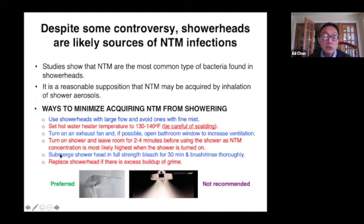Well, so these are 6 things that you can do to try to minimize your risk of acquiring NTM from showers, okay? So first thing you could do is use shower heads with large flow and avoid the ones with fine mist. This one right here is one of those types of shower heads to try to save water, right? It has incredibly fine mist, and as you can imagine, you can create very small aerosols from this type of shower head. These small aerosols can then be potentially inhaled into the lungs. If it contains NTM, it can cause NTM infection in the lung.